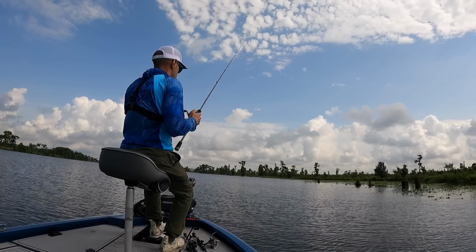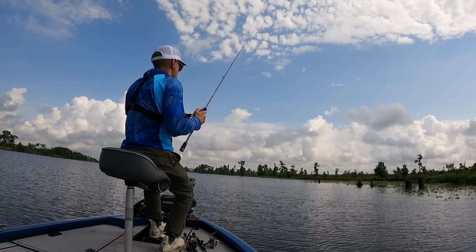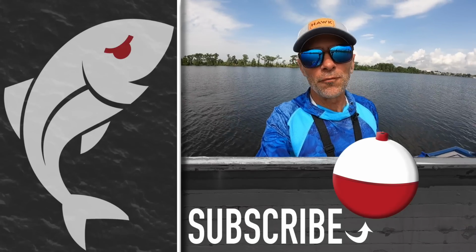Water clarity's absolutely perfect. Gorgeous. Well, I'm gonna go ahead and call this trip. Definitely didn't go the way I had planned, but that's all right. There's always options here in South Louisiana. And hopefully I gave you some if you intend to come fish this area.